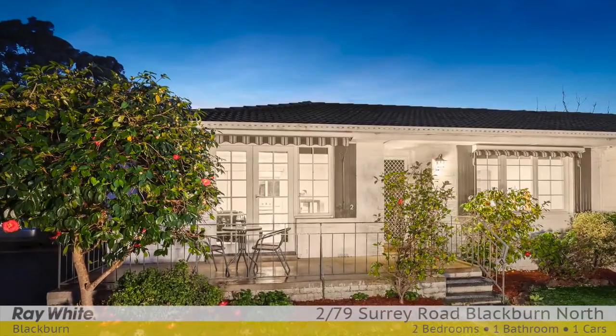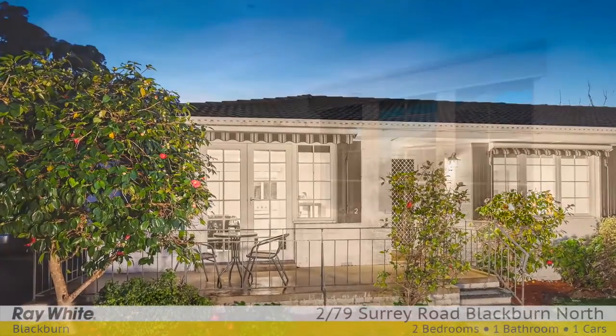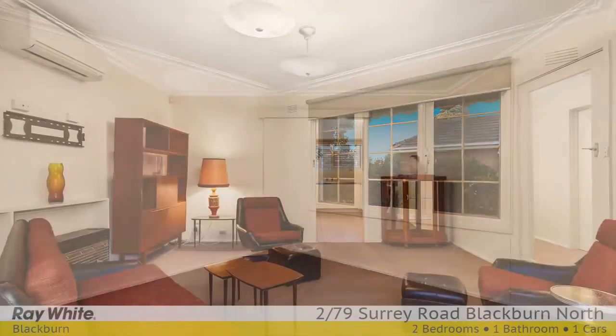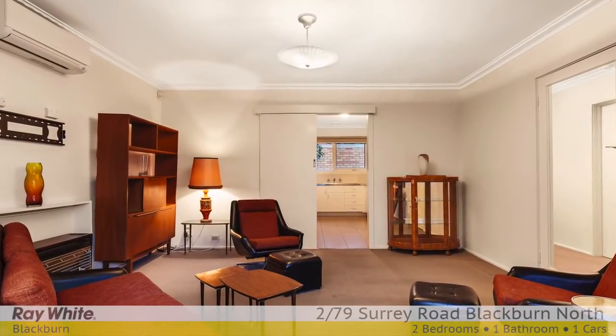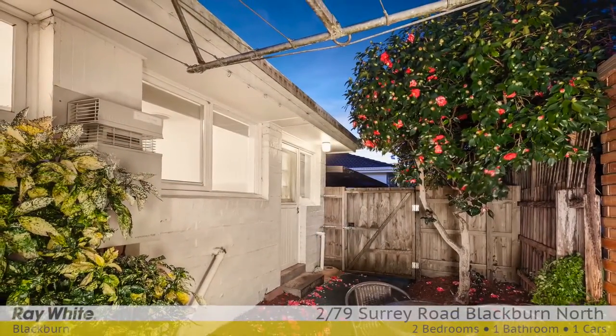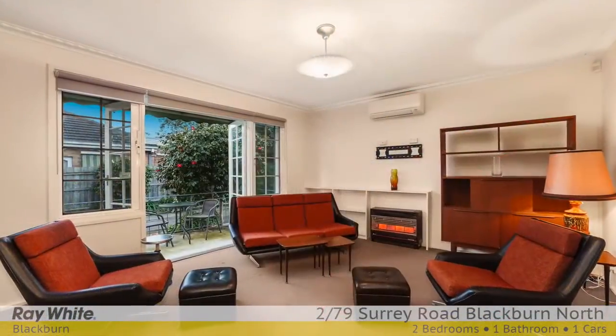This superb villa unit presents you with a perfect low-maintenance lifestyle in a great neighbourhood. Enjoy the fresh, contemporary feel as you step inside, with a north-facing lounge room extending outside through French doors to a lovely sunny patio. The perfect place to enjoy a morning cup of coffee or weekend brunch.